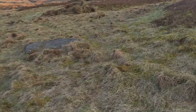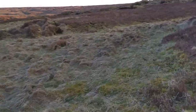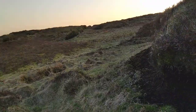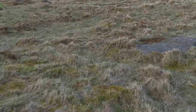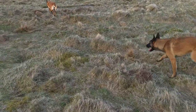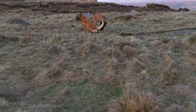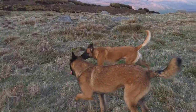Stella, leave it. What have they got now? Leave it. Finding dead things everywhere. Leave it. Go. I don't know what it is. Mountain hare. Remains of a sheep. Or even a grouse. I don't know what it was. Looked like a breastbone, so I guess it's some kind of bird.